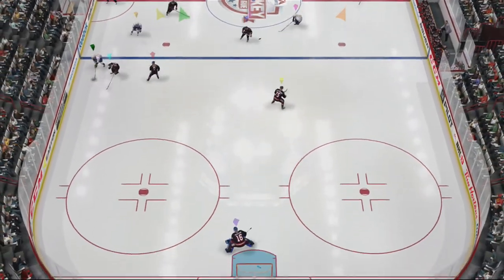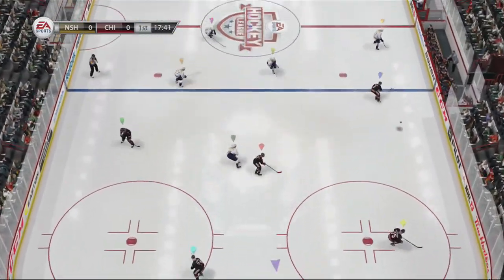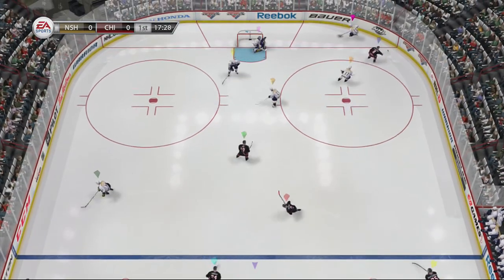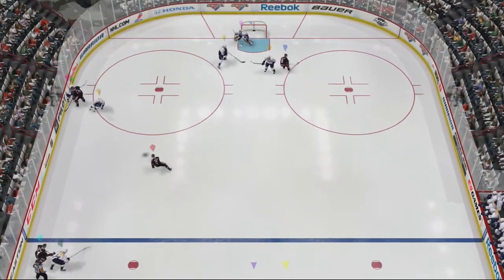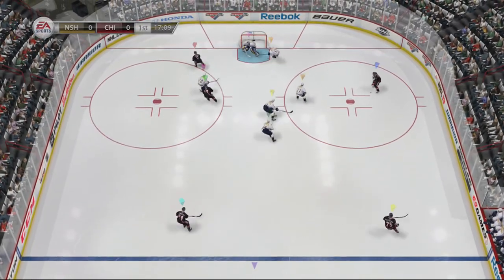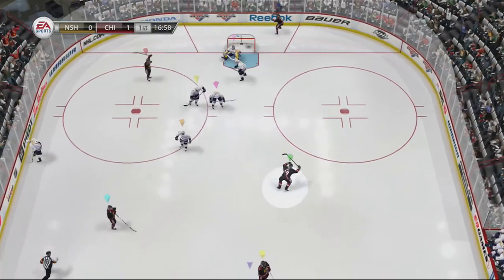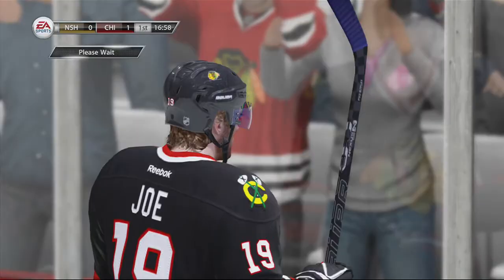To Shen. Good poke check to free that puck up. There's a wrist shot. Pad save. That's going to go the distance. Loose puck, and he gains control of it. Shoots! Nice save with a glove. I think he thought he was going to score on that one. Score! That'll keep the crowd roaring as they get that early goal here at home.